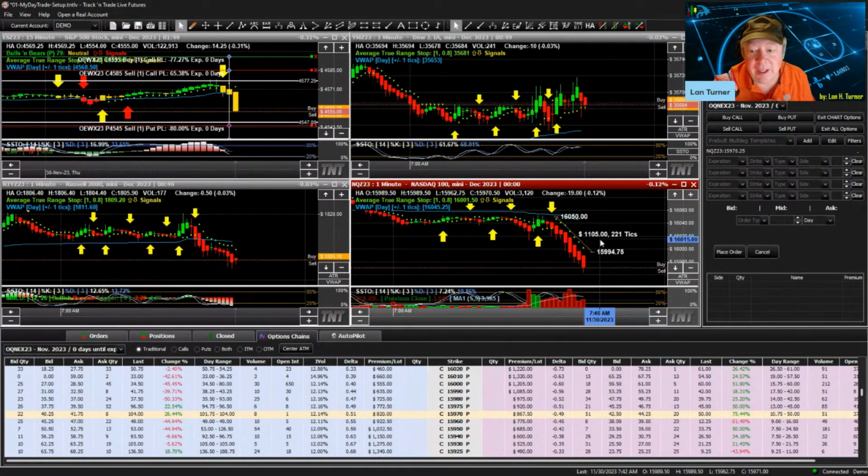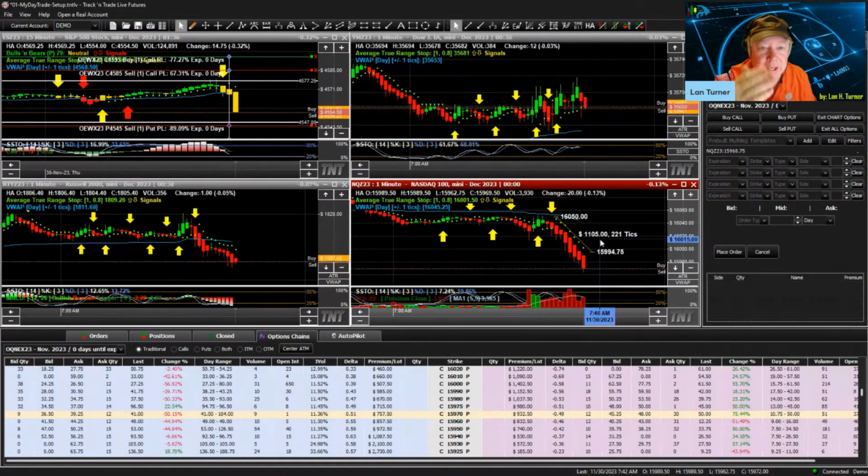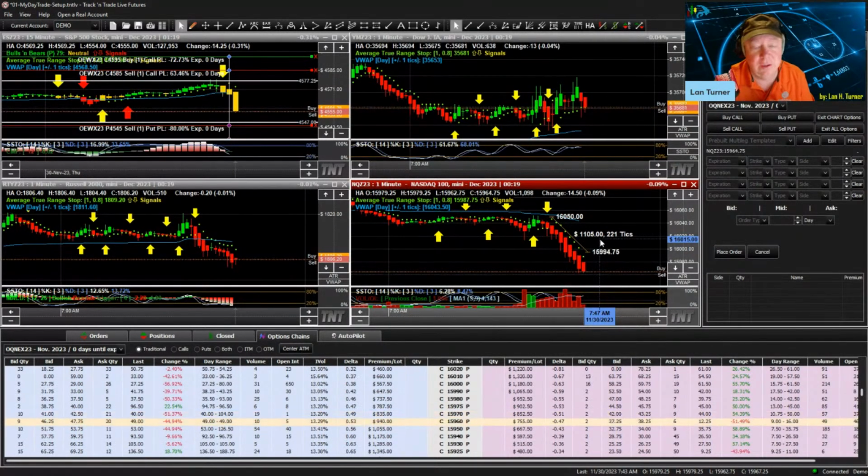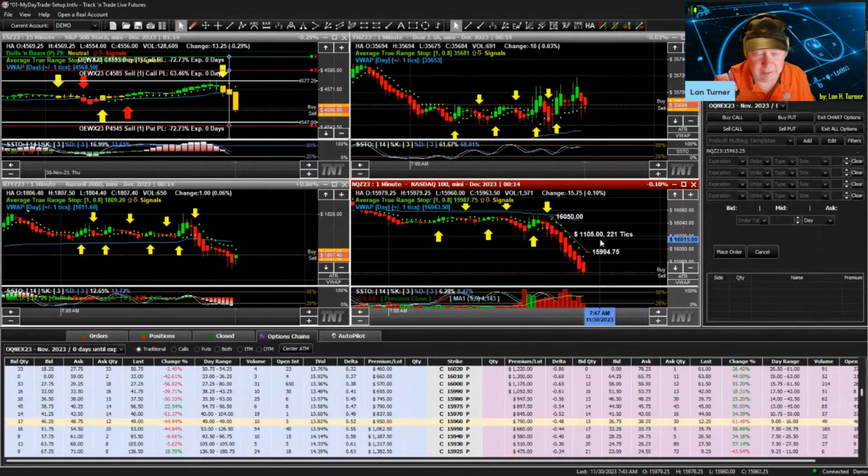But I watched it for a minute, and it gave me a sell signal. So I was like, okay, let's take the sell signal. It was just off the ATR, right out of the gate, on one contract. The market kept moving in my favor a little bit, so I put on a second contract. Then I put my stop in, and the market just kept moving a little bit slow, and I brought my stop to break even, just inside break even. That was it.